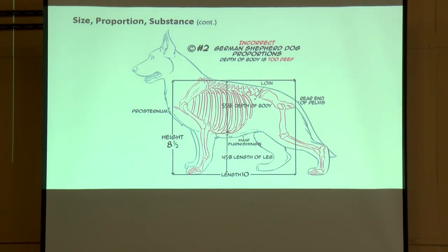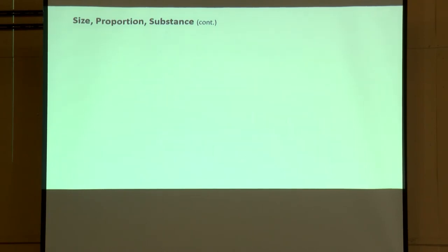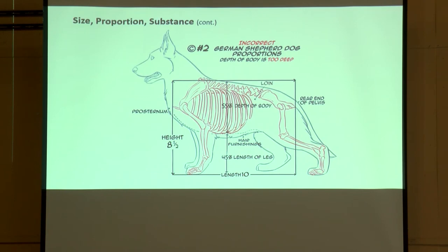Probably leaning more toward 45 body and 55 leg, or 50-50. But remember, to know exactly what we're talking about, you have to take into account that it's the sternum that's supposed to be at the elbow, and you still have other things surrounding the sternum that are going to make it look deeper, okay?